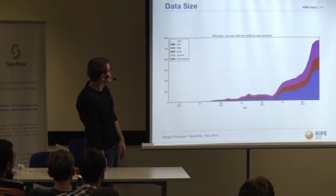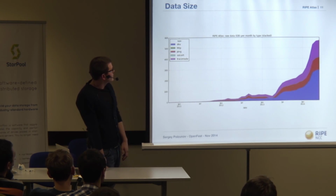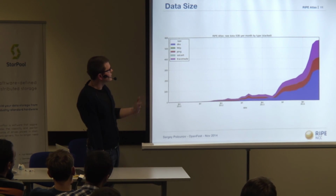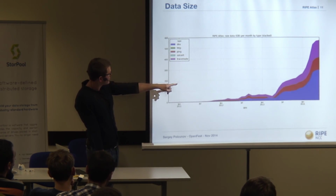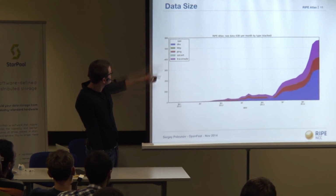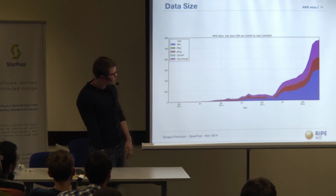Almost a year ago, it was only half a terabyte. So right now it's 1 terabyte per month. And you can see that blue color, it's the DNS queries, because they're heavy, they have big responses. So that's a big part of the data set. There are smaller ones like SSL certificates, and you can't even see the color almost.